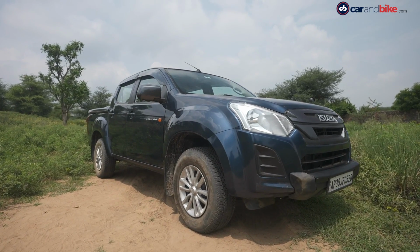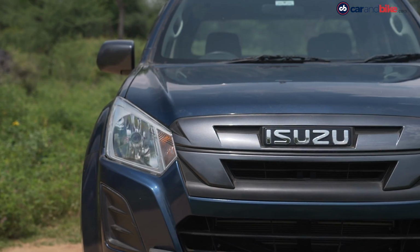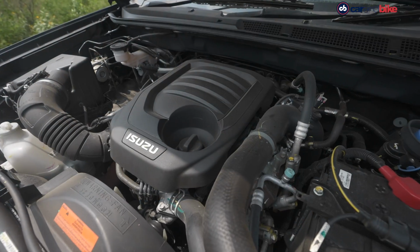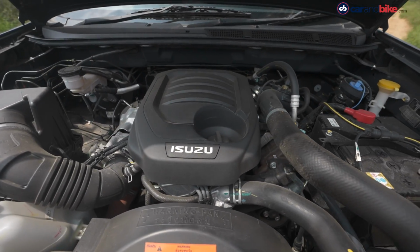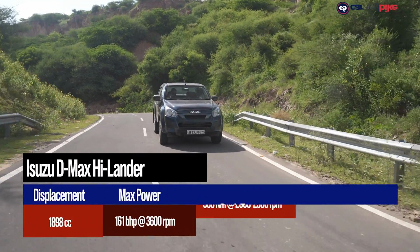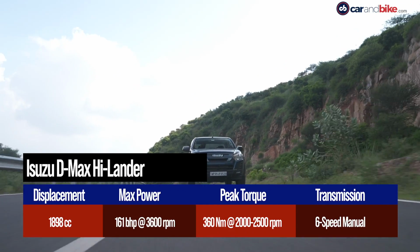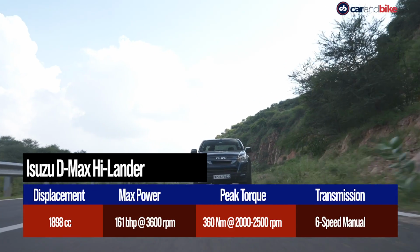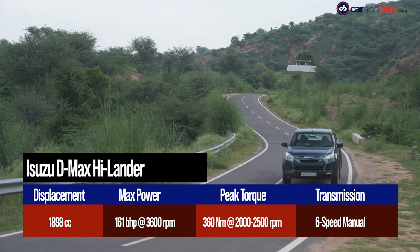Yes, the D-Max Highlander will serve better as a heavy-duty transport, which is also relatively comfortable. The engine is the same 1.9-litre 4-cylinder diesel powerhouse from the V-Cross, belting out 161 brake horsepower at 3600 rpm and 360 Nm of peak torque at 2000 to 2500 rpm, mated to a 6-speed manual gearbox as standard.